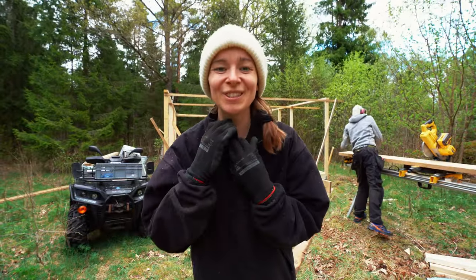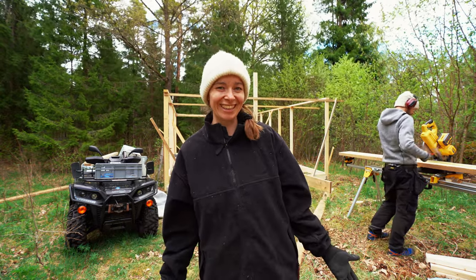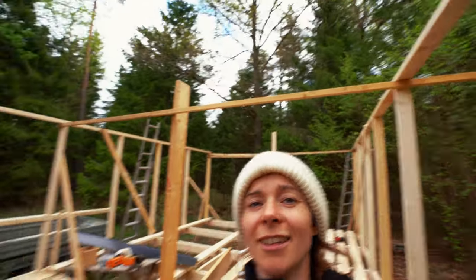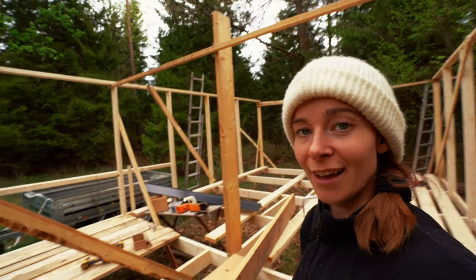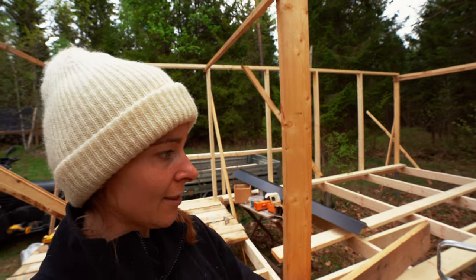So, how would you like to come on a guided tour in our new tiny barn or shed? We haven't really figured out what to call it yet. This is probably where we enter. And now we are underneath the roof here, but still outside because here is going to be a little terrace that I am currently building here. Maybe a door somewhere around here.